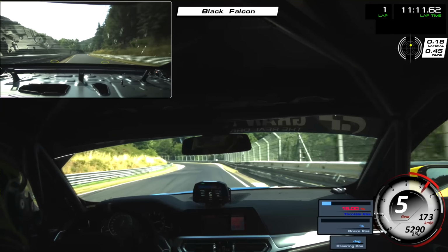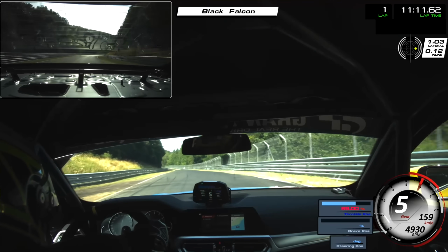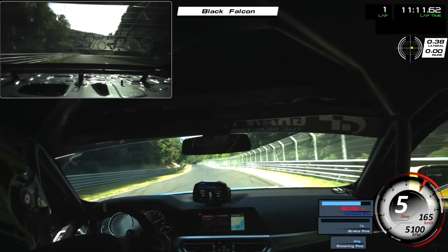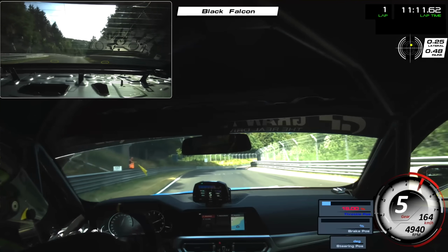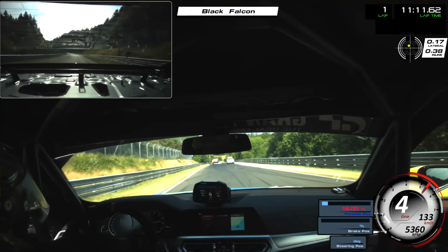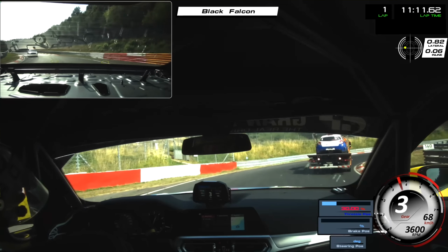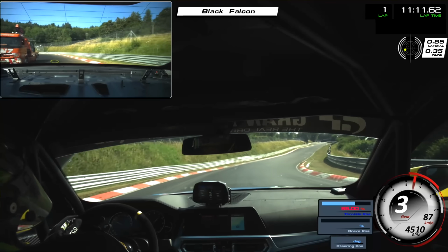This is a very fast sweeping left-hander, requires a lot of commitment. There's definitely a lot more speed in that, 155 kilometers an hour minimum speed on that occasion, but we can definitely go quicker. More recovery vehicles here. This was the Renault Clio that was stricken on the previous lap, now being recovered.